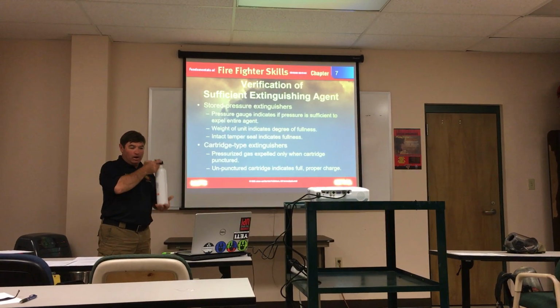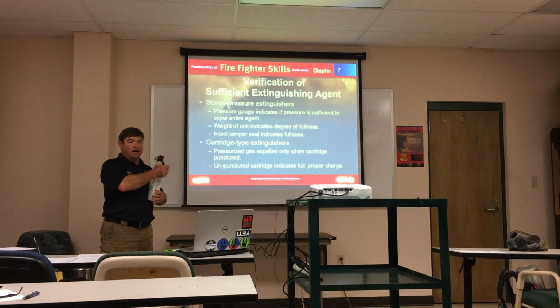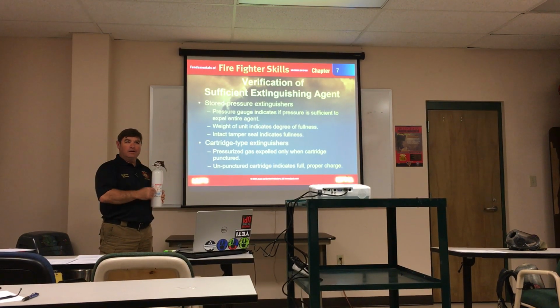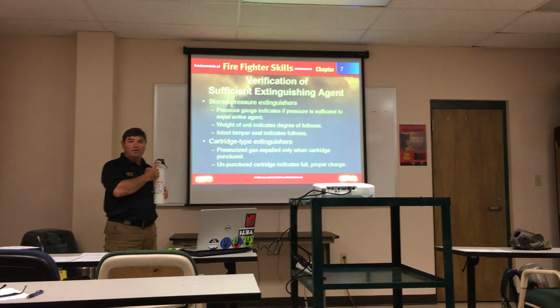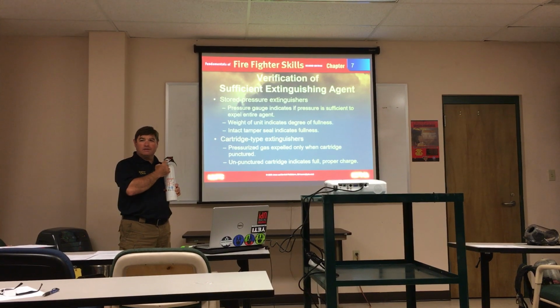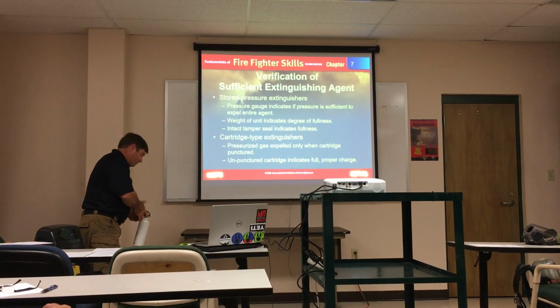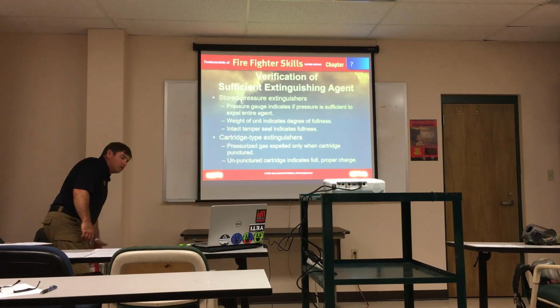If the weight of the unit indicates degree of fullness, and the pressure gauge. So this feels full, the tag's on here, but we look at the pressure gauge and it's showing it's not full. So whether it's full or not, it's not something we're going to put on the truck and use. Alright? I don't have an example of it, but they do look similar to this.